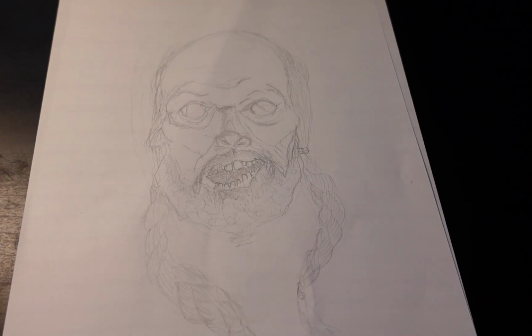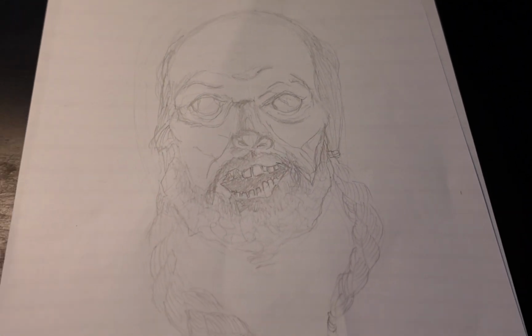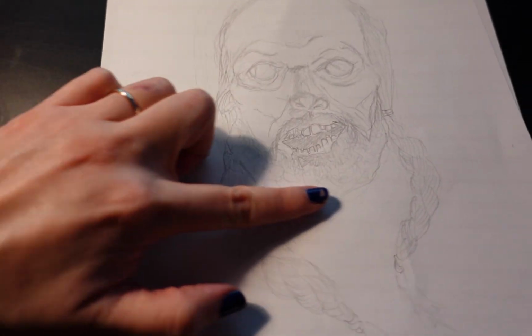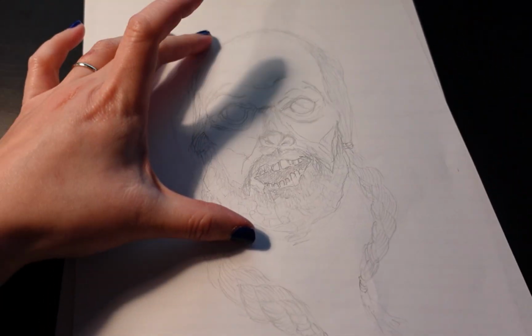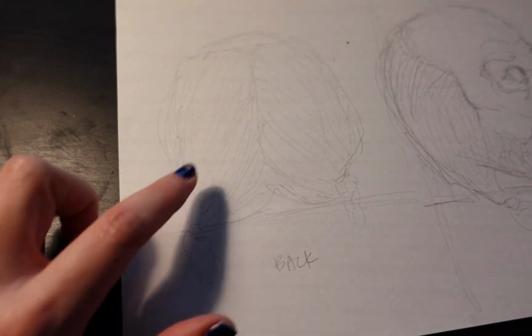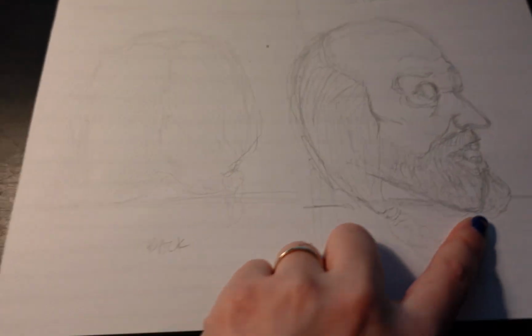Sketches are now done. This is the front view of what he'll look like. The braids go down a little bit more, but it'll end right at his chin, so it'll just be his head. That's the sculpture. I then did those different perspectives. So this is the back, just trying to get an idea of what those braids would look like, and then the side.